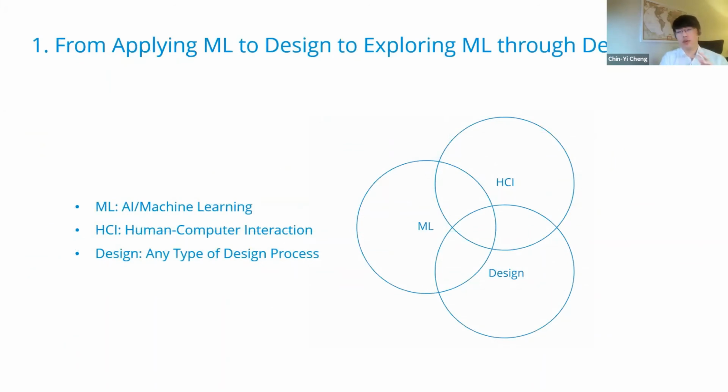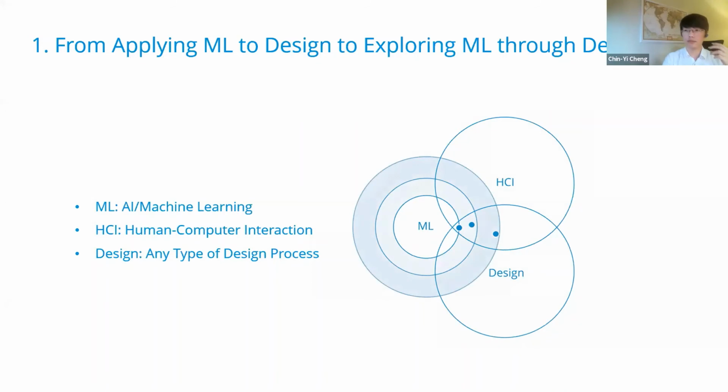So the first general vision is we want to be able to push the boundary of machine learning by thinking about what's the next problem to solve. Instead of just thinking about, oh, okay, these are the state-of-the-art machine learning algorithms, how can we use that to do something cool? We want to reverse this thinking, right? So we want to think about what we want to achieve, and then that will actually drive us to push the boundary of machine learning. So we want to have this reverse thinking instead of just taking what is there on the shelf.